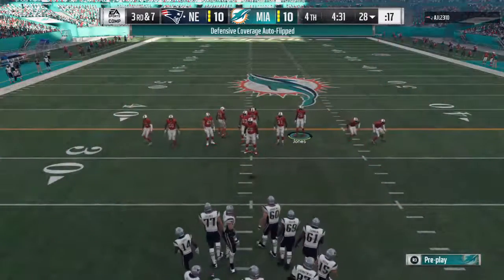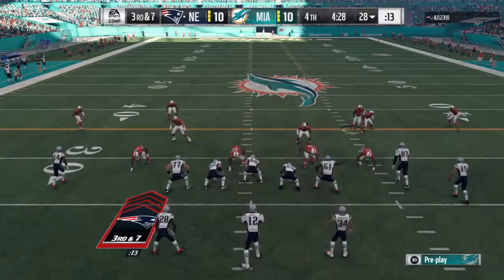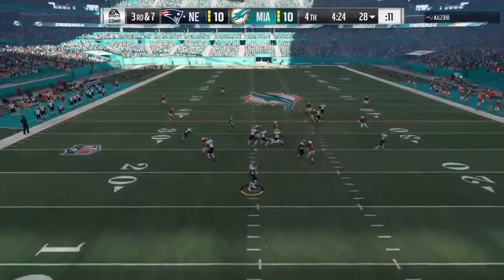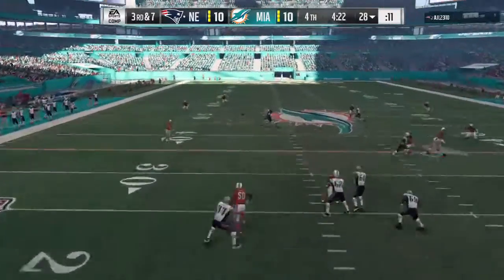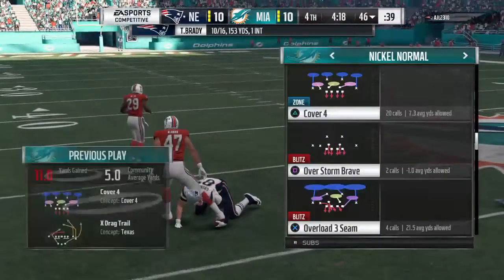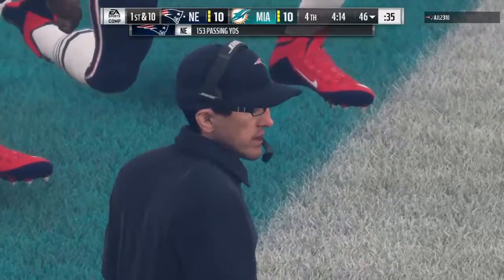Well, still in search of the first down after that last completion. Throwing is Brady on third down. And this is caught. It's pulled in by Gronkowski. 18 big yards on that one, and a New England first down.